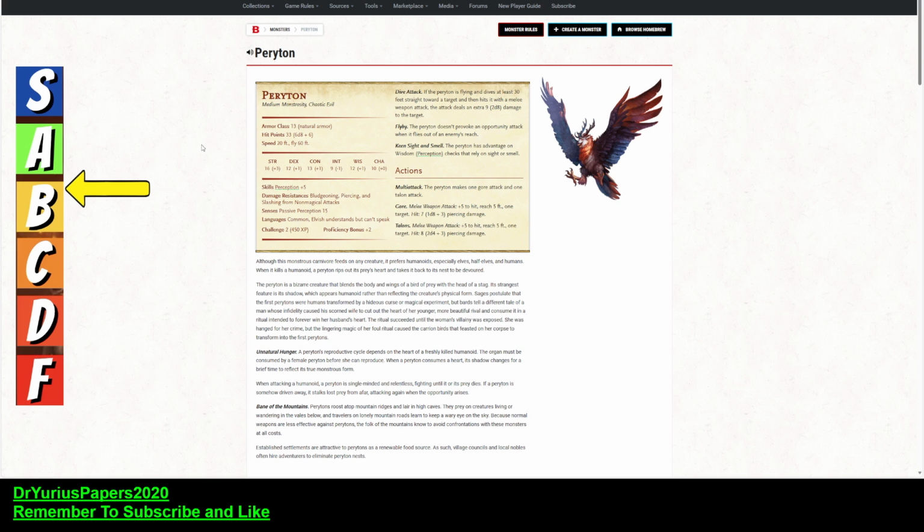The Peryton is a challenge rating 2. Its armor class is a little bit better. It doesn't have as many hit points. Its flying speed is less. Its strength is less. Dex is less. Con is less. It has an intelligence of 9. Perception of 5. It has damage resistance. So this 33 actually goes a little bit further because it has damage resistance to bludgeoning, piercing, and slashing from non-magical attacks. It speaks common. It has a dive attack, which is not as important as you think it is when we get to mounted combat. I'm going to keep saying that over and over and over again. So if the Peryton flies and dives at least 30 feet, so half of its movement, straight towards the target and then hits with a melee weapon attack.